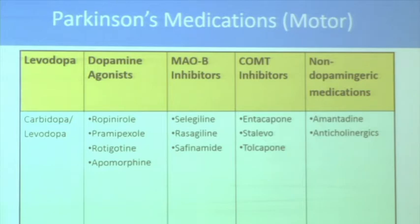It can be used as an add-on. It can be used as a very early medication. Again, if you have severe symptoms, that's probably not the only medicine that you want to be on. It's pretty well tolerated, dizziness, headaches, there's some other side effects.